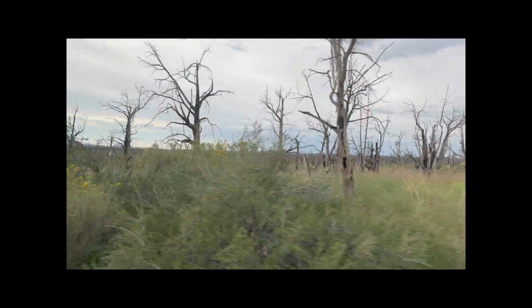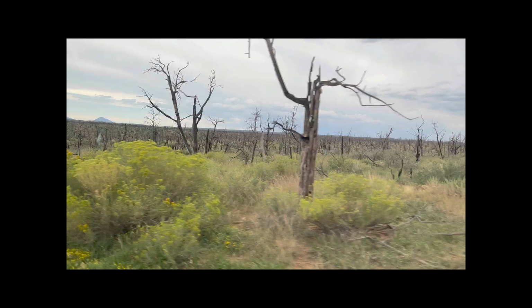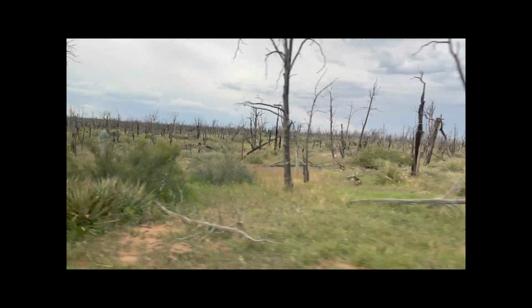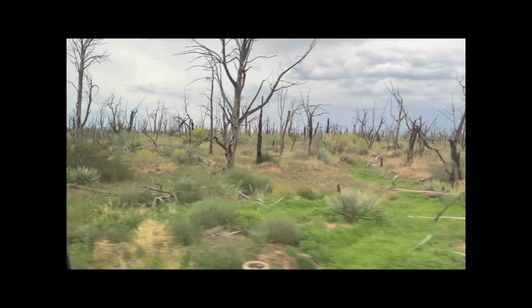And our guide was driving, so I just took advantage of that and shot this video. We're driving back through that burned out area. Again, it was pretty amazing in a very sad way how extensive the damage was from these wildfires.